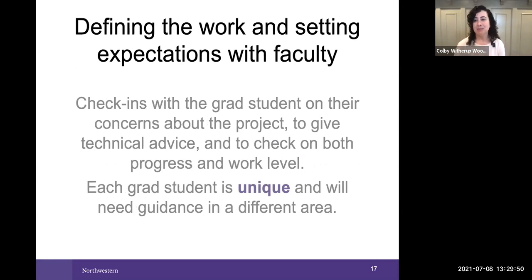And my last point here is that, like any employee, every grad student you work with is going to be unique. It's not just a set of skills that you have to have when you're supervising them. They're all different. Some of them are going to need more technical advice. Some are going to need help with deadlines or with communication. So every student is unique, just like every employee, and that's something definitely to keep in mind.